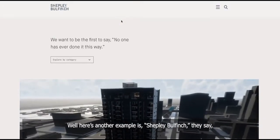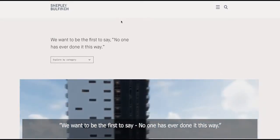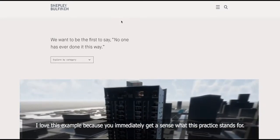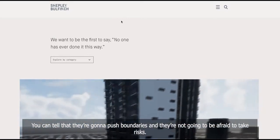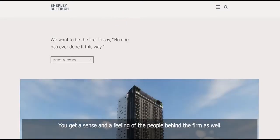Is Shepley Bulfinch. They say, we want to be the first to say no one has ever done it this way. I love this example because you immediately get a sense of what this practice stands for. You can tell that they're going to push boundaries and they're not going to be afraid to take risks. You get a sense and a feeling of the people behind the firm as well.